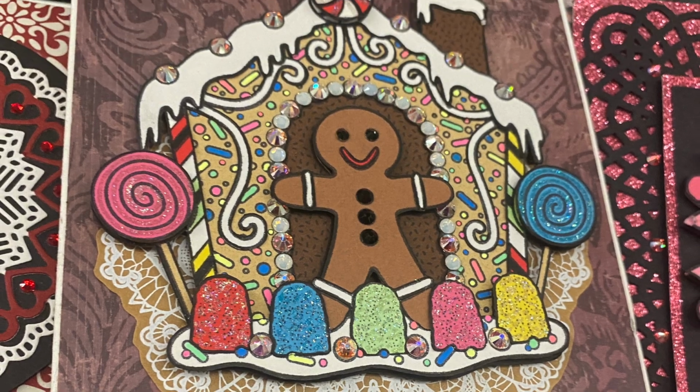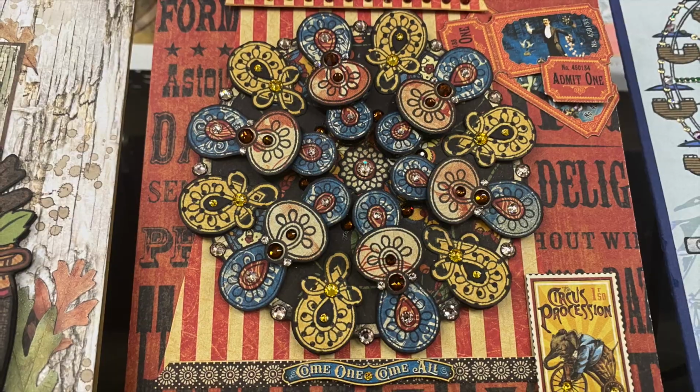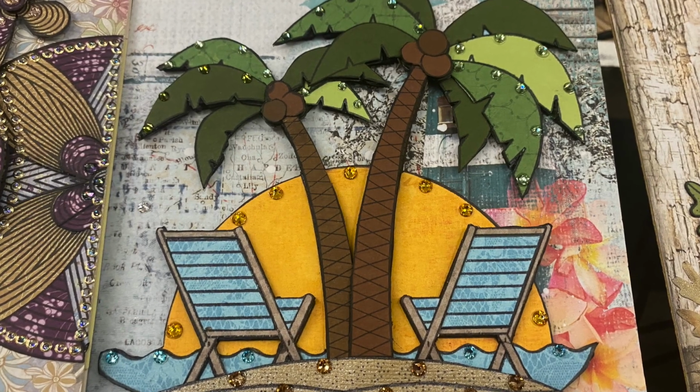They invited me to a crop and I was able to spend all day Saturday hanging out, crafting, and having a lot of fun. Stay to the end to see all of the items that I hauled.